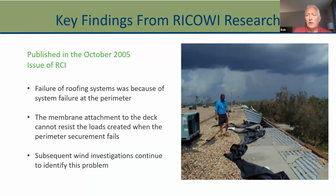They go out mostly and do investigations after hail or wind events and just document what happened, trying to figure out where they're seeing failures and possibly what caused those failures. They write some really good reports and put those out. And if you're interested, they're free to review and download at their website. They investigated after many different hurricanes. And what they found is that failure of the roof system was typically because the perimeter edge metal failed.